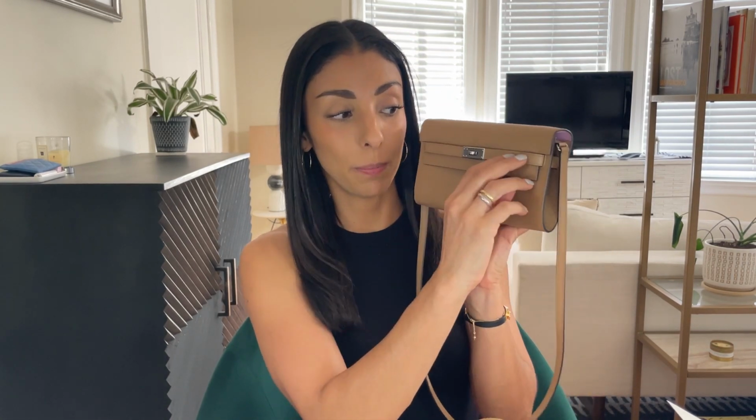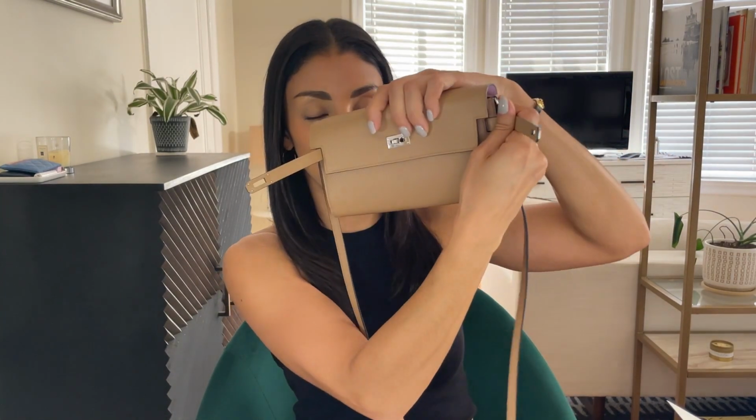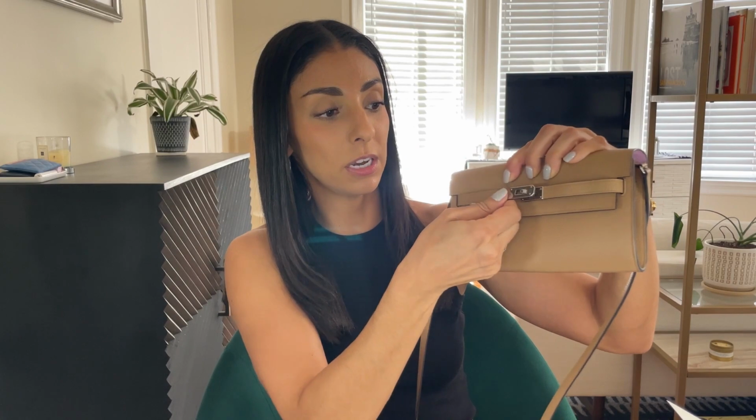I know one thing you all are also probably wondering about is, how easy is it to open and close the bag? And honestly, as long as you don't overstuff the bag, I think it's really carefree. You just put the flap down like this, and then you put the sangles on top, and then you twist it. So it is a few more steps than the average bag, but all Kelly bags operate this way, and I have not had any issues with it whatsoever.